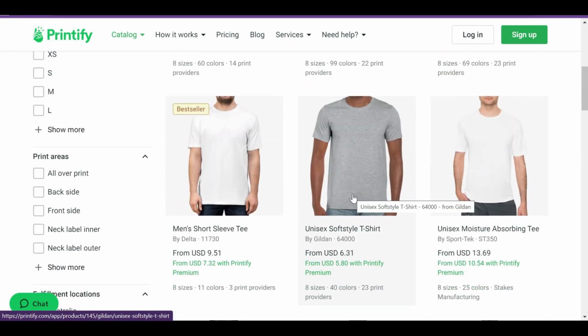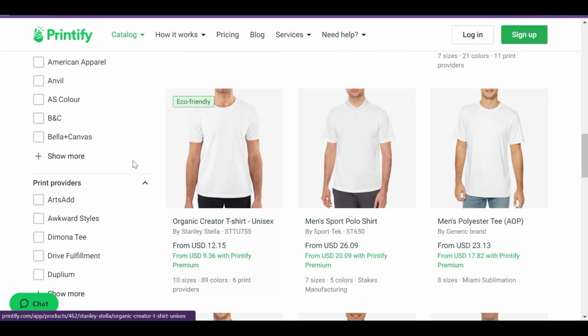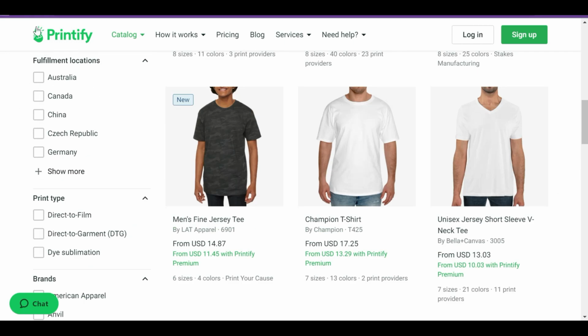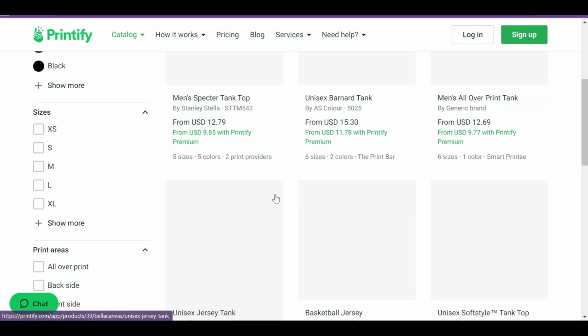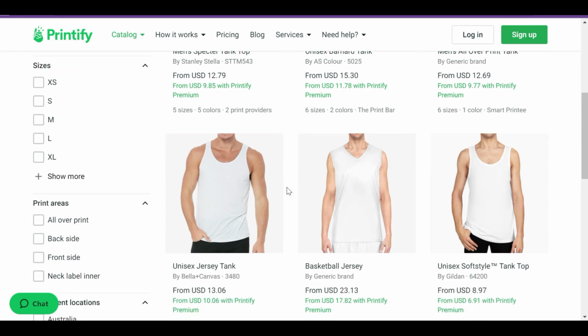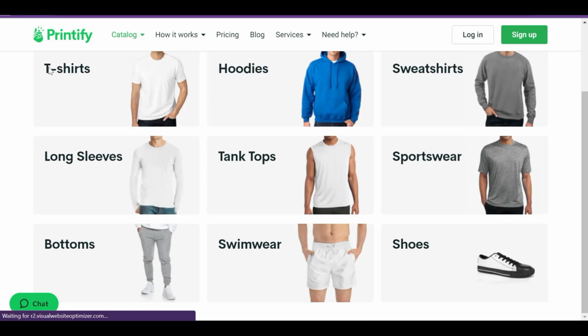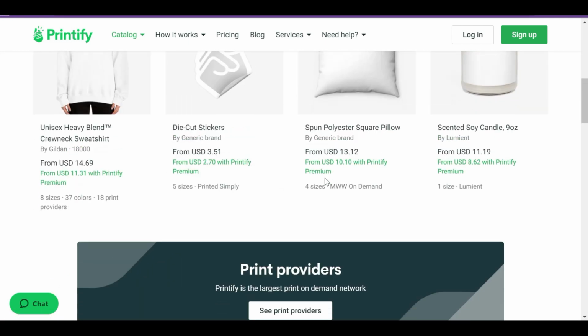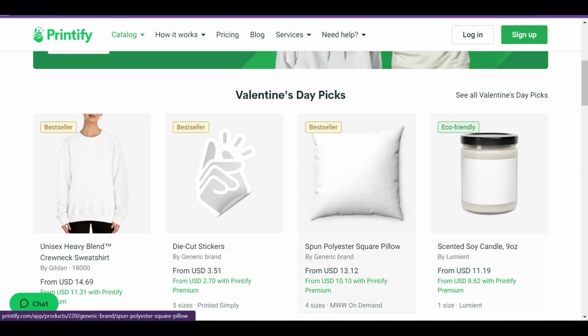Now we'll talk a bit about how you can also use paid advertising if you want for some of the bigger ones, but you don't have to do that necessarily. But here there's lots of different ranges, different sizes, the whole bit. So you've got tank tops, you've got sportswear, for men, also for women. There's so many different options on here, as you can see, and that's just men's products. If you look at Printify, you can do pillows.